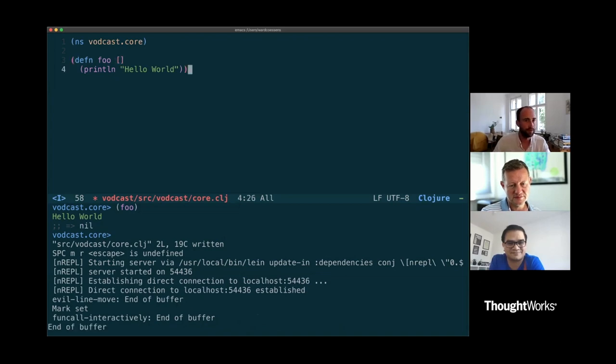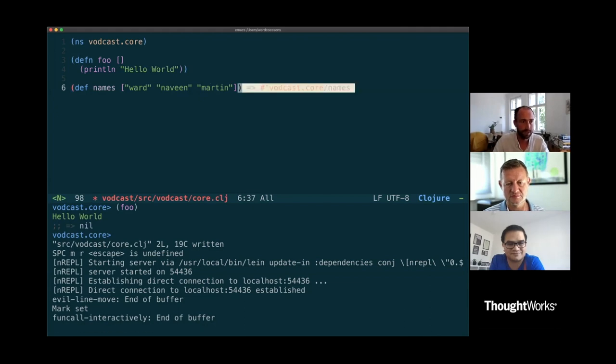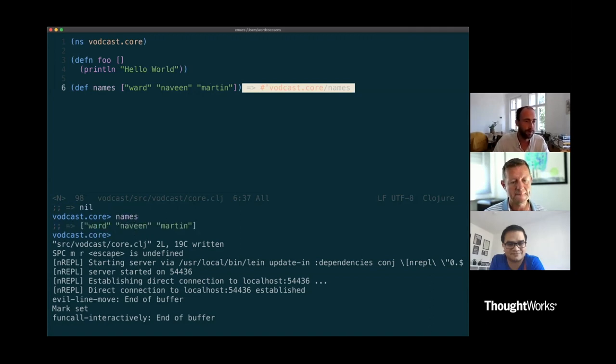Right. Let me try to give an example of that. So for immutability, I'll define a list. For example, call it a list of names. And let's put Bart, Naveen, and Martin here. Now, if I evaluate this thing, I'll have a list names. And if I go into the REPL and I evaluate names, you'll see that there is Bart, Naveen, and Martin.